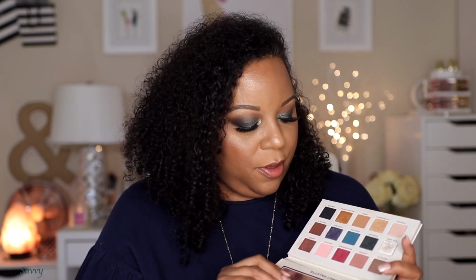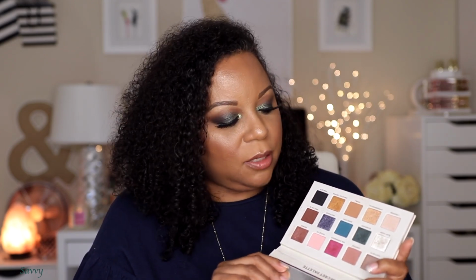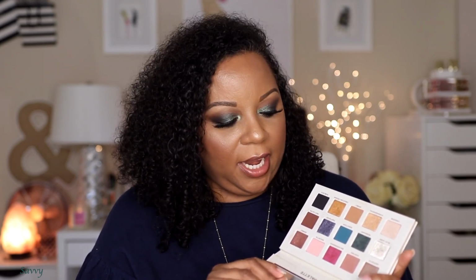So I took it back with me, and I've just been using it every single day to create a lot of looks. I think this is a really pretty everyday palette, even though it has some shimmers. They're not too overwhelming, so they're very good for every day.